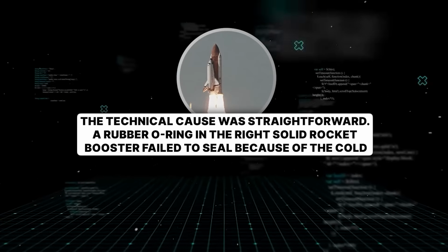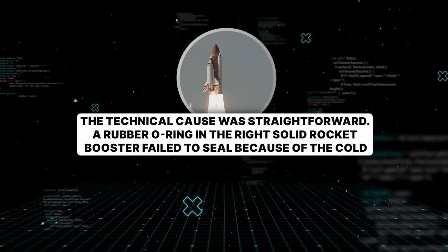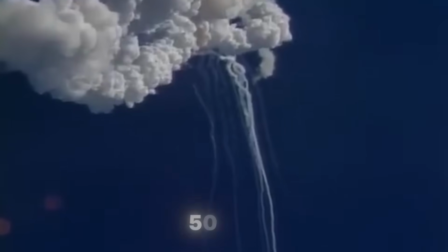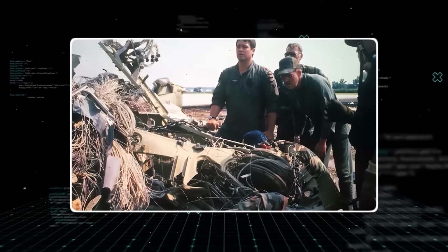The technical cause was straightforward. A rubber O-ring in the right solid rocket booster failed to seal because of the cold. Hot combustion gases, over 5,000 degrees, escaped through the joint. Those gases burned through the external fuel tank like a blowtorch. The tank ruptured. The shuttle broke apart. But here's the catch. Engineers had warned about this exact failure mode. For years, they had data showing O-ring erosion on previous flights. They had photographs.